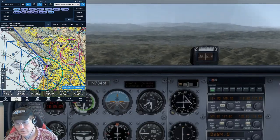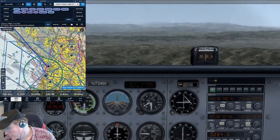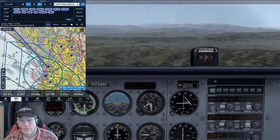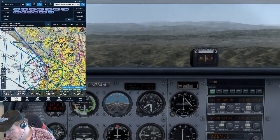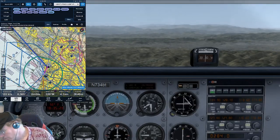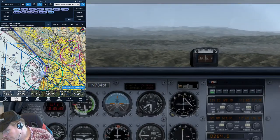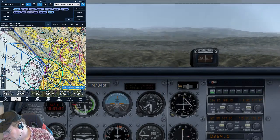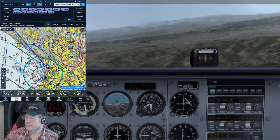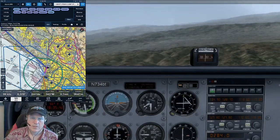And there it goes. So let's see what happens when we do a heading. I'm in a course, so go nav. Get off a heading. Love it. There we go. See if we'll fly it now. Okay, well maybe we'll just change the heading. We'll change heading to 323 and see if it will take that. There we go. So now we're headed towards Van Nuys.